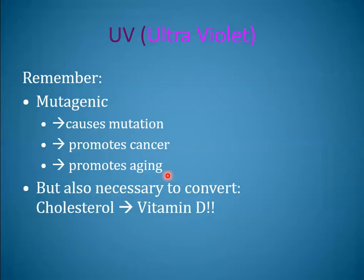However, UV also is what allows our body to convert our cholesterol molecules into vitamin D. It catalyzes this reaction. So before the advent of vitamin D fortified milk, it was important for humans to be able to absorb some UV, because if we did not absorb UV, we could not convert our cholesterol molecules into vitamin D. Vitamin D is actually a hormone that's necessary for life.